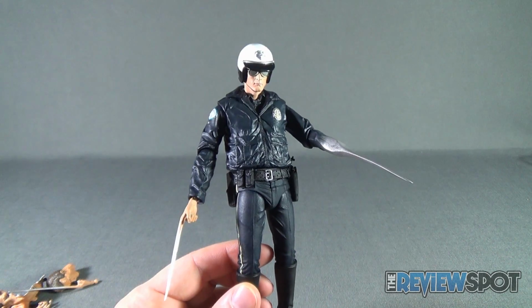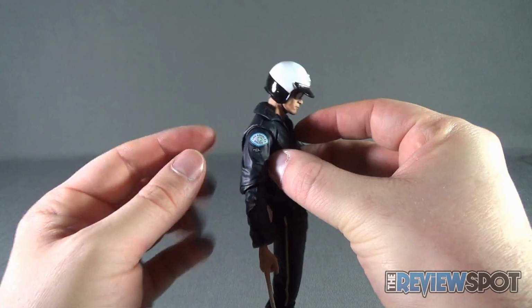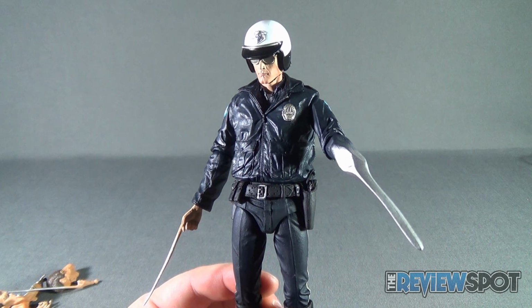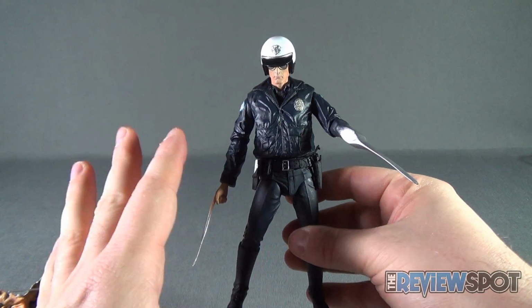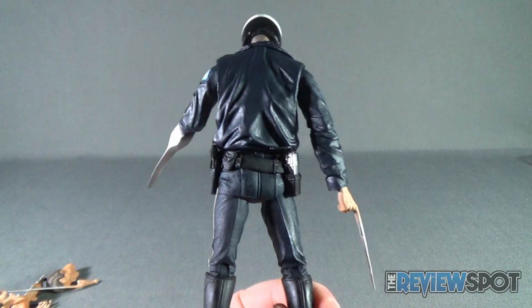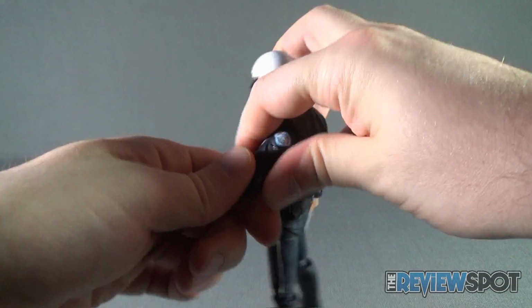I mean, one workaround they could have done was have the torso halved, where you could have replaced the torso, but then you've got to replace the arms too. So really, there's just a lot of extra additional stuff that would have been done to this figure. Keeping him solely as the motorcycle cop T-1000, I think fits fine, but I don't think these accessories fit him at all.